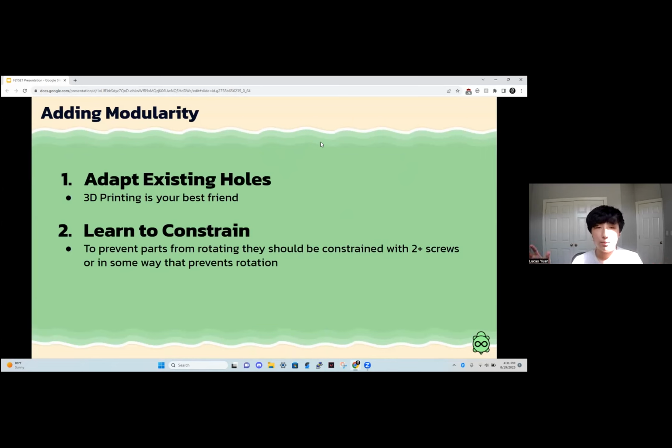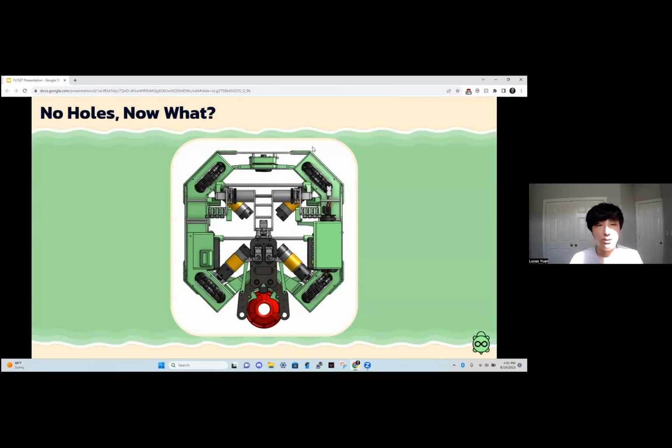And for this part of the presentation, I'm going to go over the first robot that we built this season, which had a lot of issues that we had to fix, even though the bot didn't necessarily lend itself to being modular, so to speak. And just to give you an idea of what I'm going to be talking about, this is a top-down view of the robot that I'll be referencing.